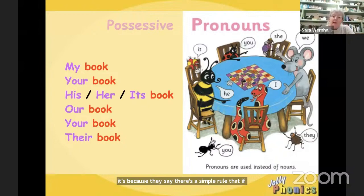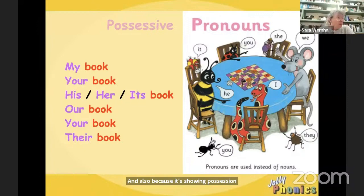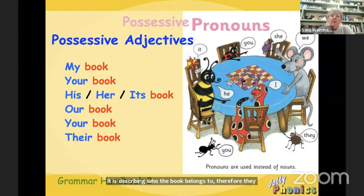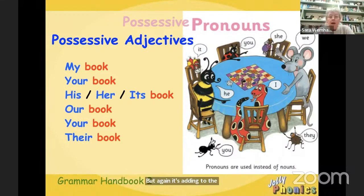And also because it's showing possession, it is describing who the book belongs to. Therefore, they could also be called possessive adjectives, okay? Same thing, just described in a slightly different way, but both are correct. But again, it's adding to the children's knowledge of how things work, how the language comes together.